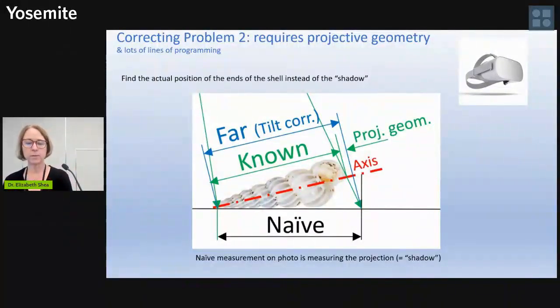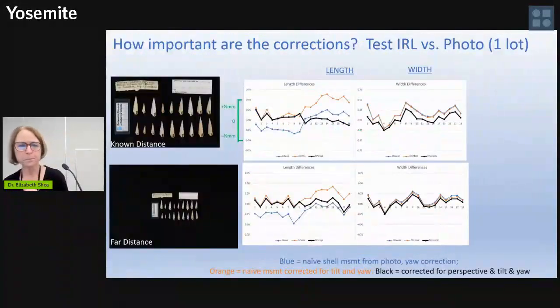So the naive measurement here is following the end of these green arrows, because that's where these rays of light are kind of faking or making your camera think that the end of the shell is at a different place than it actually is. And so what we're really trying to do with all these corrections is find what that little spot is there and adjust the naive measurement and turn it into really what the known actual length of this specimen is. So how important are these corrections?